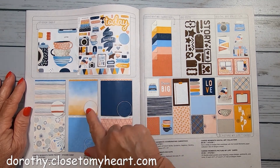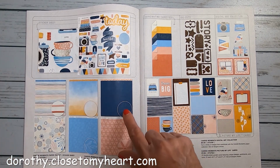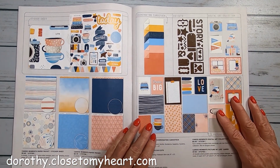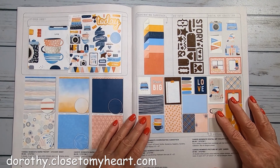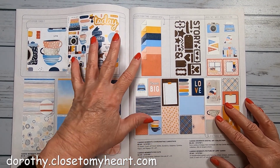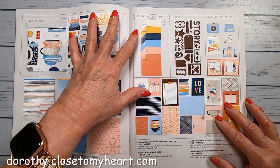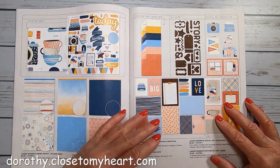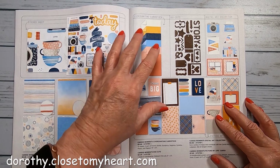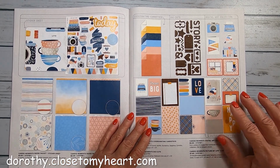And you know, I just love the ombres. And really, these patterns can go with any kind of situation that you're photographing. Colors are nice, colors that would blend. I don't want to say that they're neutrals, but they're going to go with a whole lot of stuff.